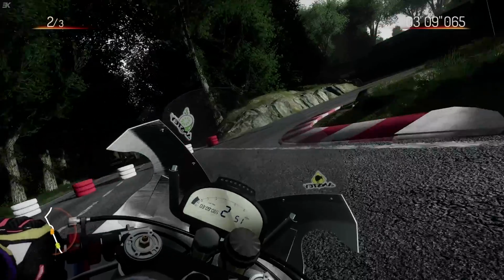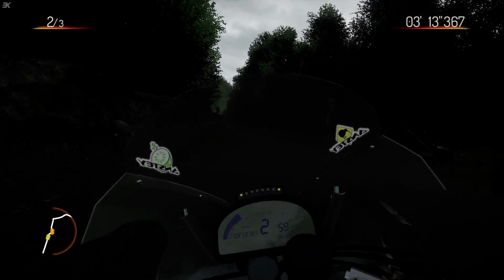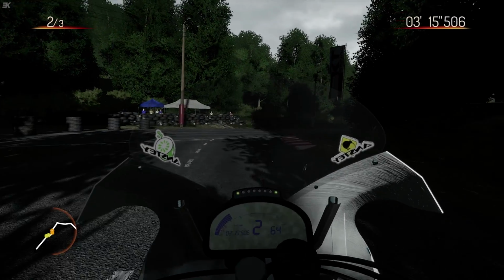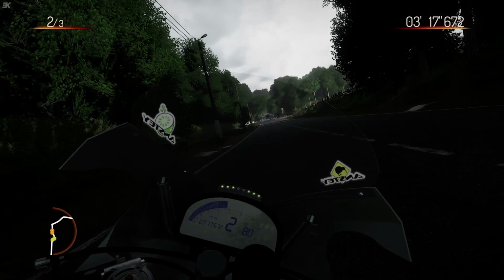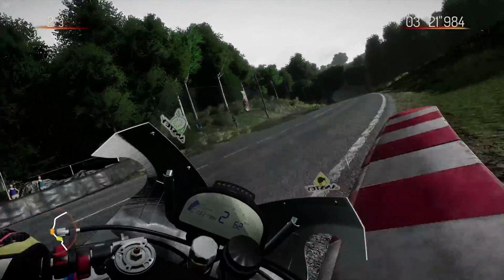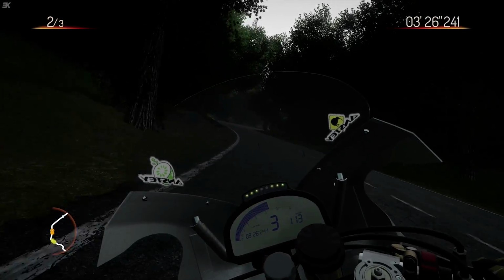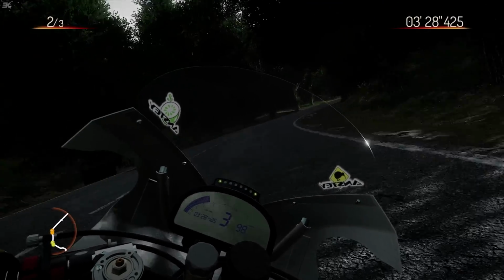Let's see, just getting it down to second. Will that work in this corner? No, it's still the rear tries to step out in the middle part. This time just keep it in second for the right. Oh, we clip the curb on the inside, but it can be much more aggressive into that corner. Keep it in second, so that's good.